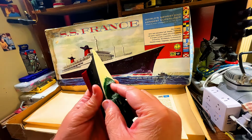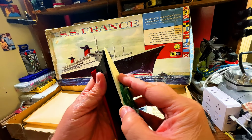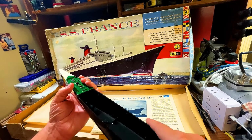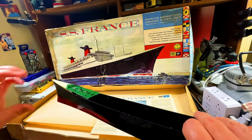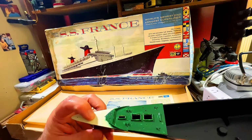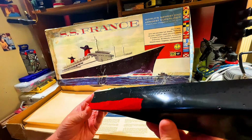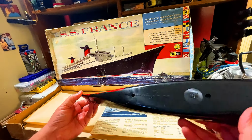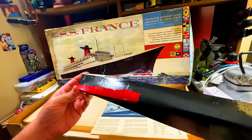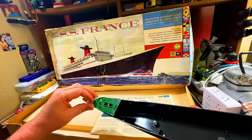Let's see, how is this going to go on? You can see it's going to go like this. See where the holes line up? So that's how it's going to go on to the bow section. Just like that. And it's really too bad because, like I said, they didn't say it was started. Not that it's the end of the world. I'm wondering if I can use paint remover to take this off.